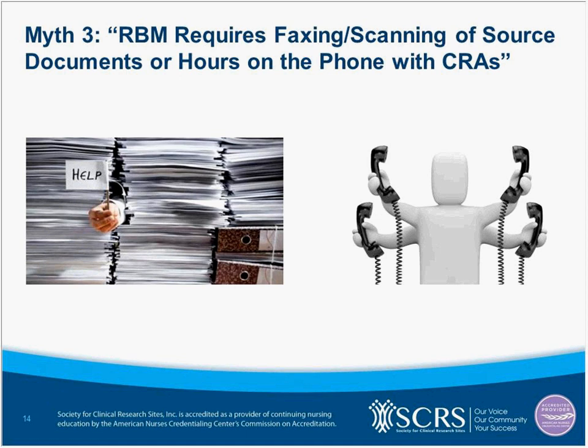Thanks. So this myth is that RBM requires faxing or scanning of source documents or hours on the phone with the CRAs. And I think what we heard in Crystal's response just a second ago is that it really isn't hours on the phone with the CRAs. I can think of maybe a few examples where we might spend more than 30 minutes on the phone. But those are usually with sites where we've identified a lot of problems, a lot of deviation trends, and where we really want to spend time with the site staff and try to understand the root cause of these trends and what the process is that's being conducted. Where is that process breaking that we're seeing these deviations?